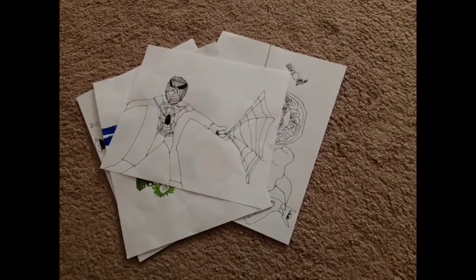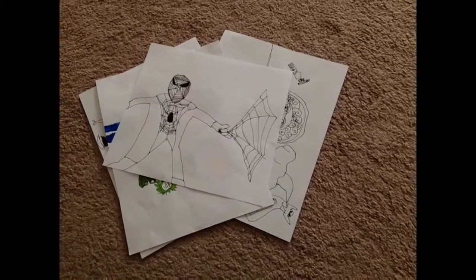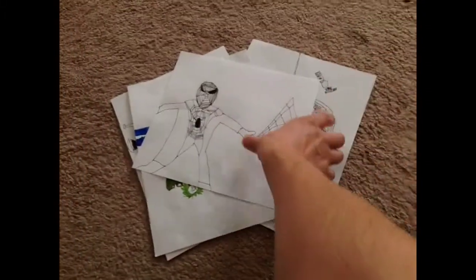My son knows not to disturb me throughout the day, so instead of coming in and showing me the pictures he's drawn, he slides them under the door, and by the end of the day I have a whole pile of his drawings. So here's a few of them.